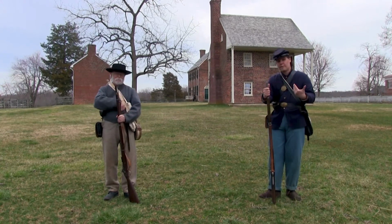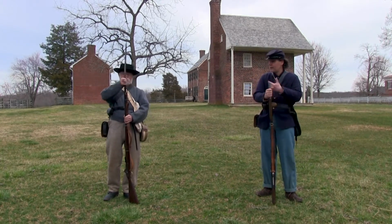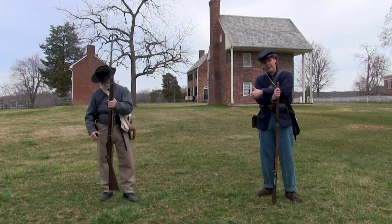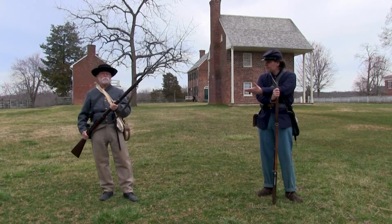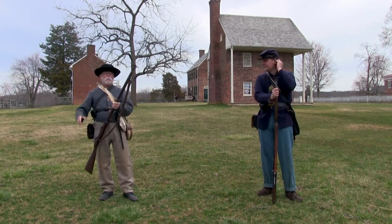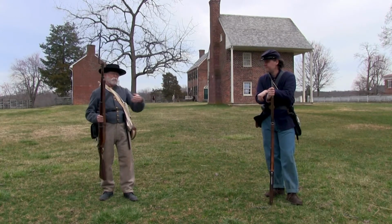We have equipment that we have to carry to load and fire this weapon. We also have a second weapon on us, the bayonet, which could be used as a shock weapon to try to scare the enemy. The drawback of it is if you're actually using it in a hand-to-hand fashion, you have to be this close. Exactly. That's the scary thing about when you have to pull this weapon out and use it. We're making eye contact with each other.